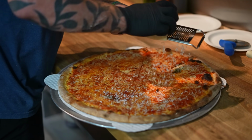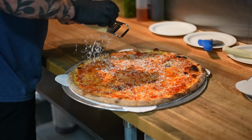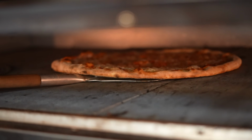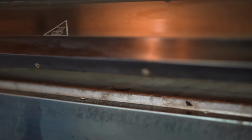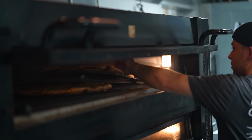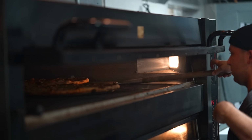And so that goes on every pie, the Reggiano? Every pie, except for the marinara vegan, obviously. You're baking at 625. You probably don't really time it, but how long do you typically bake for, would you say? It's about 6 minutes, 5 to 6 minutes, depending on how many pies are going through the oven.